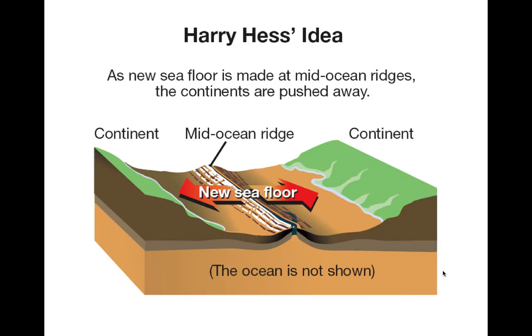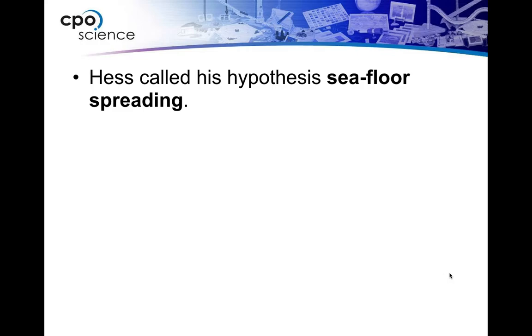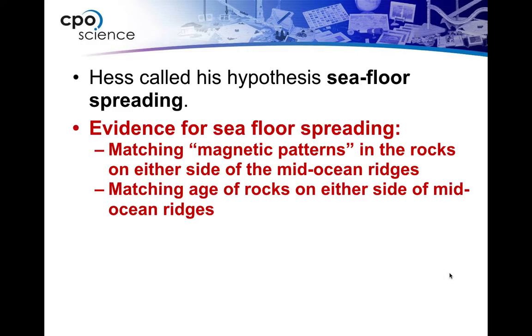So Hess's idea, seafloor spreading, was that as new seafloor is made at those mid-ocean ridges, the continents are actually pushed away. So that would mean that the newest oceanic crust would be along the mid-ocean ridge, and then the oldest would be near the continents. So he called his hypothesis seafloor spreading. And he had evidence for it, just like any other good scientist would have. His evidence was that there were matching magnetic patterns in the rocks on either side of the mid-ocean ridges, and that there's actually matching age of rocks on either side of the mid-ocean ridges as well.